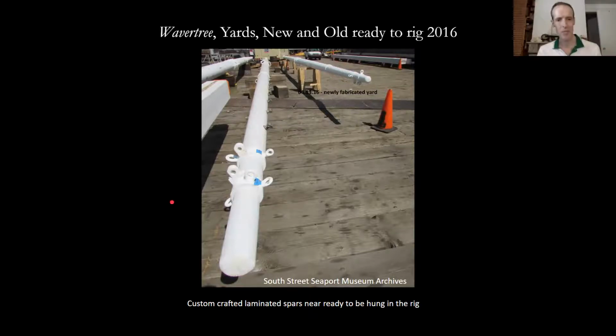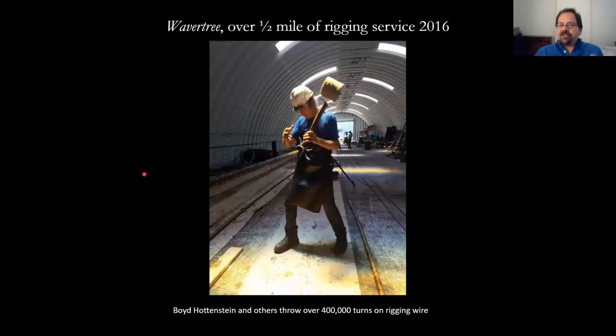Thanks. You're welcome. So the wire service turned into a rather massive job. Essentially, there's about a half-mile of rigging up there on Wavertree that needed to be taken down, cut apart, and reserved. Wire service is essentially a 19th century technique from before galvanized wire. These are the wires that hold the rig up, the mast and so forth. In order to preserve it, it was bundled in string and cloth and tar, and the tar was what preserved the wire. You couldn't paint these things because they flex. The paint would have fallen off.